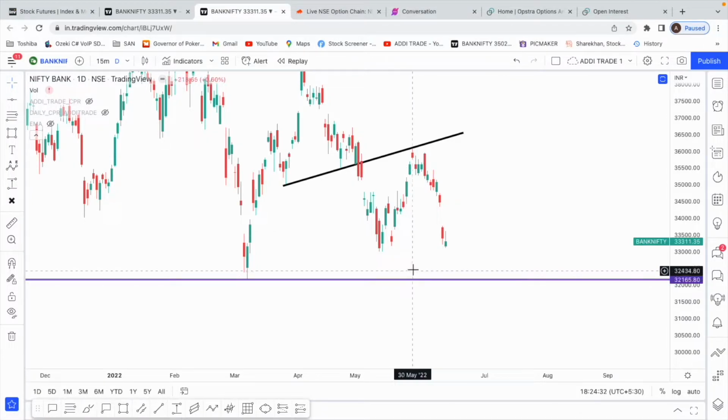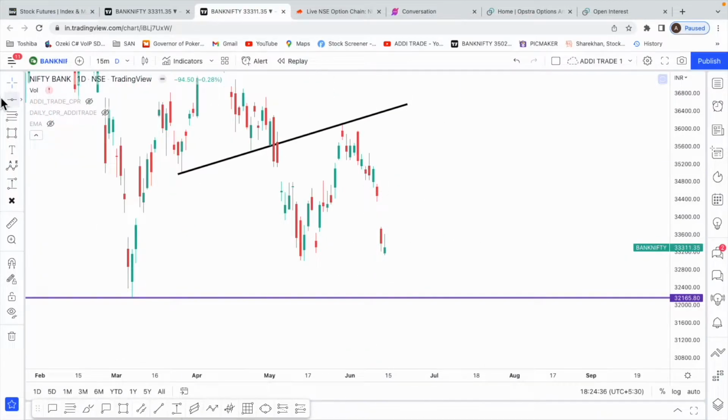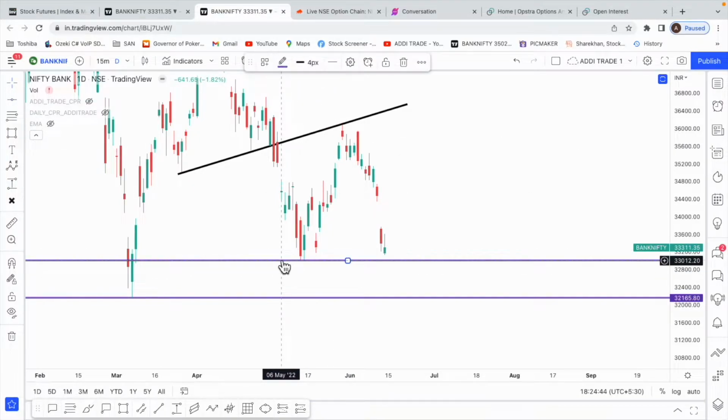But at this level there is some strong support, because from here we got a good bounce of almost 3,000 points, right? That is the level that I'm marking. That is exactly around 33,000, right? The whole number. So there is some support here.